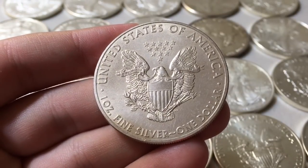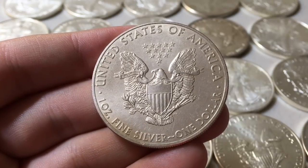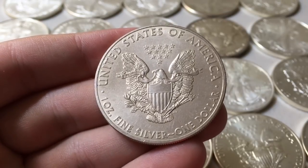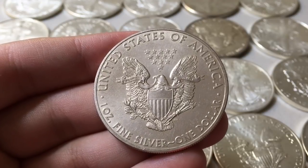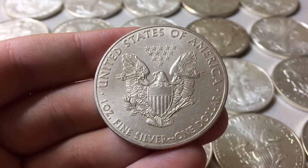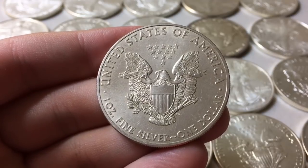I know some people are stacking them regardless. People are happily paying the crazy high premiums because they want to get their hands on Silver Eagles and Silver Eagles only. Some people are avoiding Silver Eagles, and they're doing what I'm doing, focusing on generics or 90% or coins from other countries that don't have such a crazy premium.